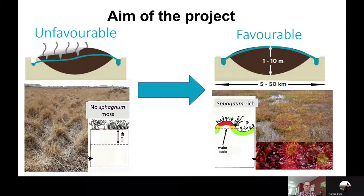So a much higher water table. We're looking at between 10 and 5 centimetres water table in relation to the surface. Hopefully developing a sphagnum rich substrate and hummock and hollow topography typical of lowland raised bogs.